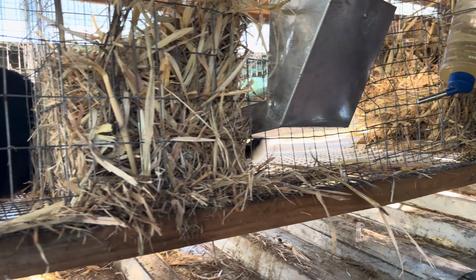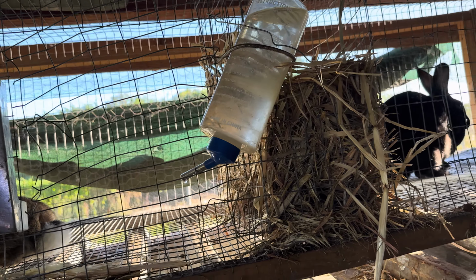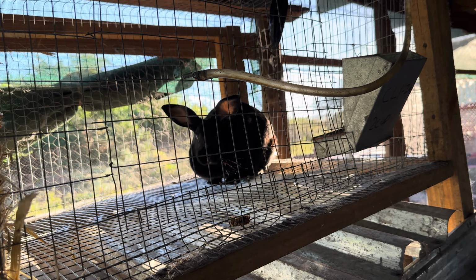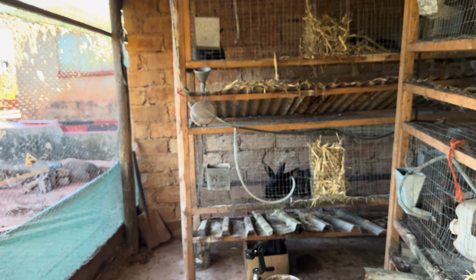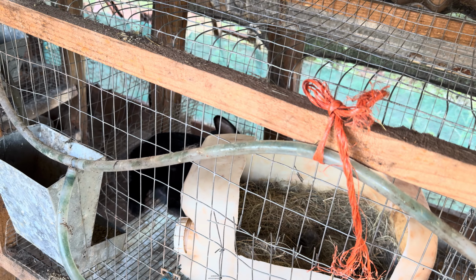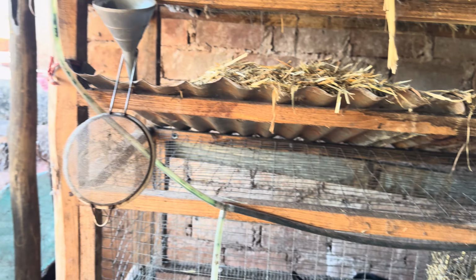So here are the rabbits. They're quite big. This breed is quite big, and with meat you will never go wrong because they grow fast. I will do another video to show you the process of these babies. So just give me 2 weeks. I'll post another video to show you how they're growing. And we have our security dog guard there.